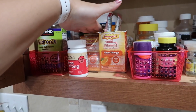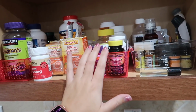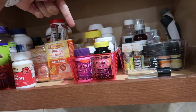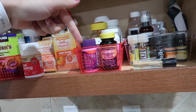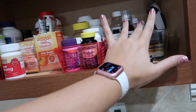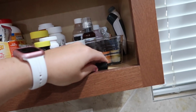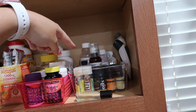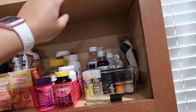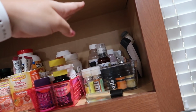Then we have vitamin C, probiotics, and cough drops in this one. And then in this one it has pain medication, like adult stuff. Melatonin, Allegra, and I think Claritin. And then over here is kids stuff. So I have all of my essential oils, lavender, roll-on, thermometers, and then they have acetaminophen and ibuprofen, cough syrup, gripe water, that kind of stuff.